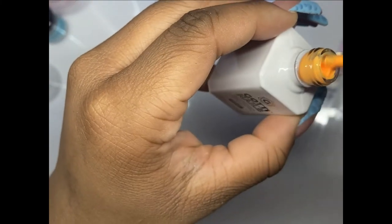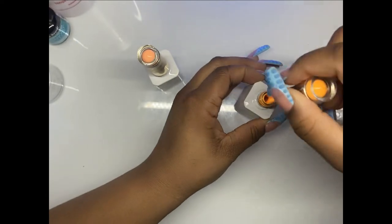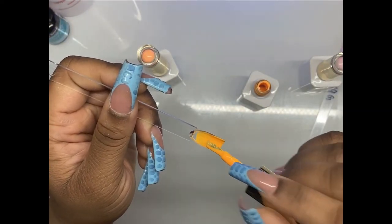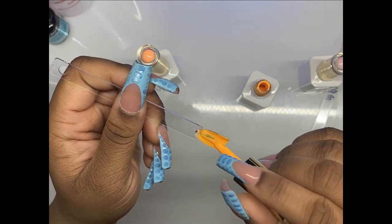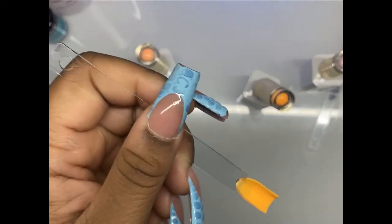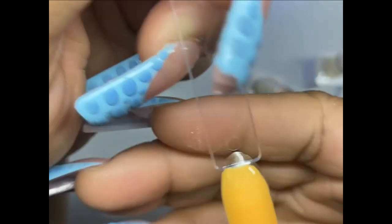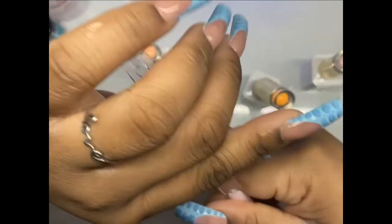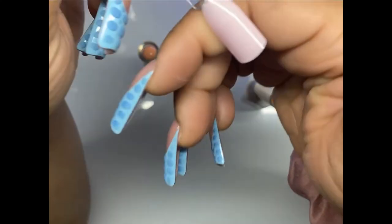Okay, you guys, I'm about to show you my Valentino colors that I got. I mainly just got pinks because I've been needing some new pinks in my collection. This one I really don't recommend. It took a lot of coats. It was transparent. I don't really recommend this color. It just wasn't working for me. It's a really pretty pink, but it wasn't the greatest color to work with.